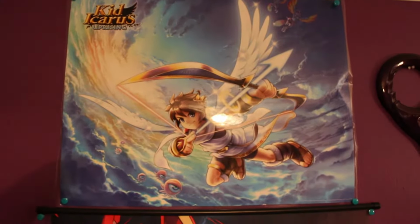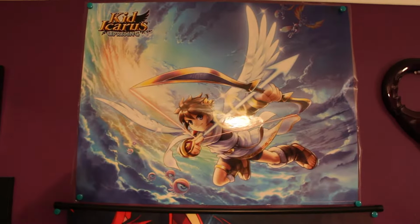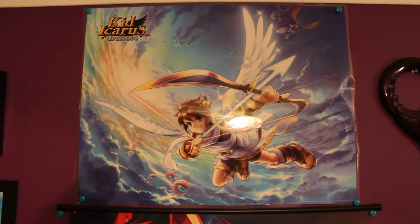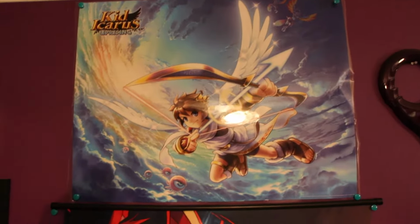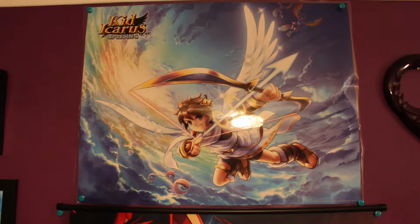And then over here, we have a poster of the beautiful game Kid Icarus Uprising. I love this one so much, and this poster is actually from a website called Club Nintendo. RIP. It doesn't exist anymore.